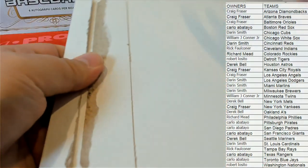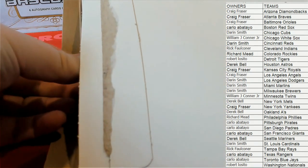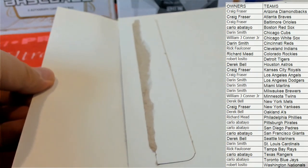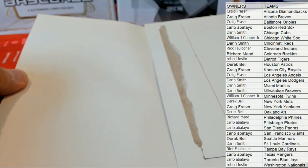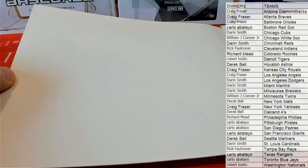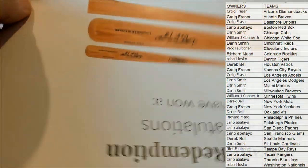Stick around for the end of this, guys. We'll put our 11th name in for a chance at the Trout Shadow Box. And let's see who it is.